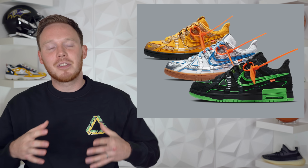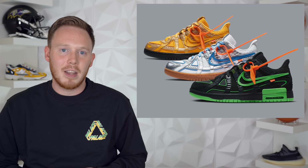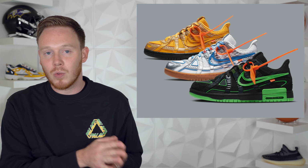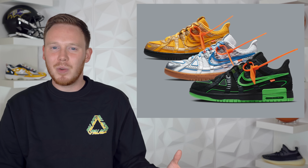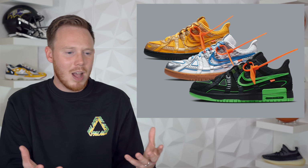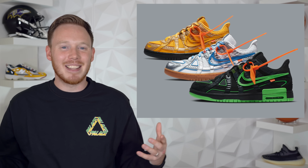This collection features 3 different colorways, the University Blue, University Gold, and the Green Strike colorway. And unfortunately, the only one of those colorways releasing in the United States is the Green Strike colorway. What's interesting about this shoe is that it's apparently a mashup between the Nike Dunk and the Nike Pegasus line. 2 lines that I never thought would really fit together, but apparently they do on this shoe. Well, I guess that's definitely up for debate.